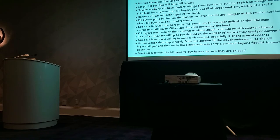So the larger kill auctions will have kill buyers. Smaller auctions will have dealers who go from auction to auction to pick up enough horses to fill a trailer load to take across the border. Rescues will attend both types of auctions. Kill buyers put a bottom on the market, so often horses are cheaper at the smaller auctions where kill buyers are not in attendance, so they can have a flip. Some auctions sell horses by the pound, which is a clear indication of where they're going.